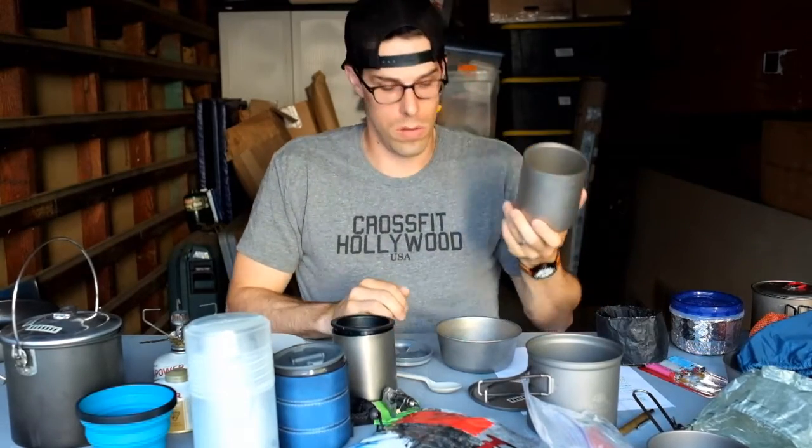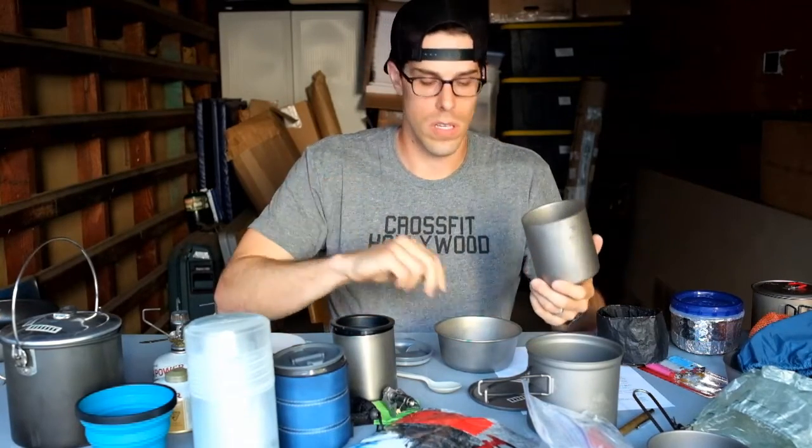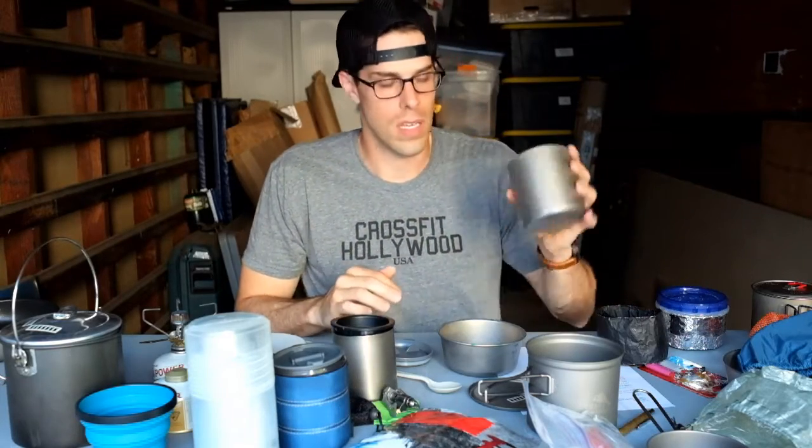Now, double wall versus single wall. Let's talk about that real quick. Titanium is very, very thin. The heat goes right through it. So this single wall bowl, if I pour boiling water in here, it's burning, scalding my hand. I cannot hold it. And the good thing about something like a cozy like this is you can hold it while you're eating if it's really hot. Now, if it's that hot, I'm not putting it in my mouth. My wife seems to be impervious to heat, but I'm not that way.